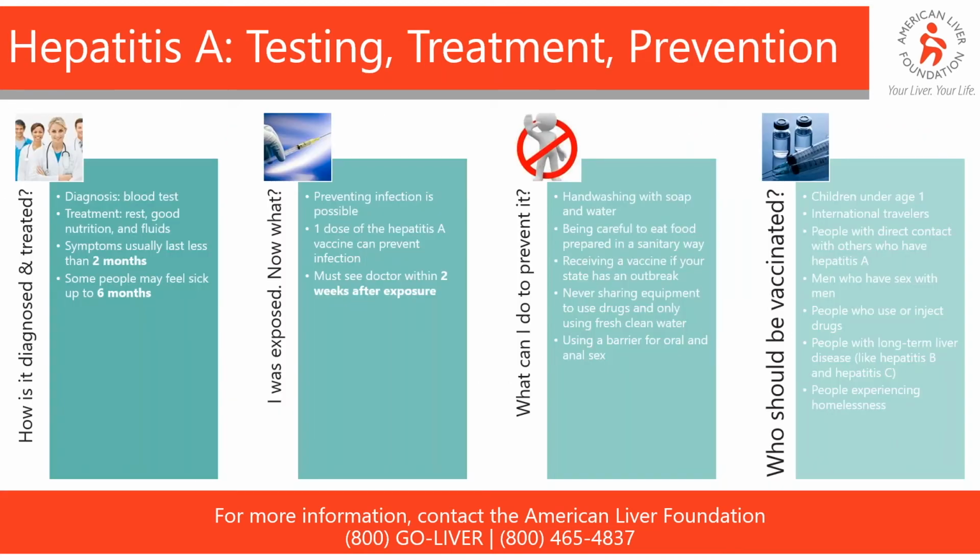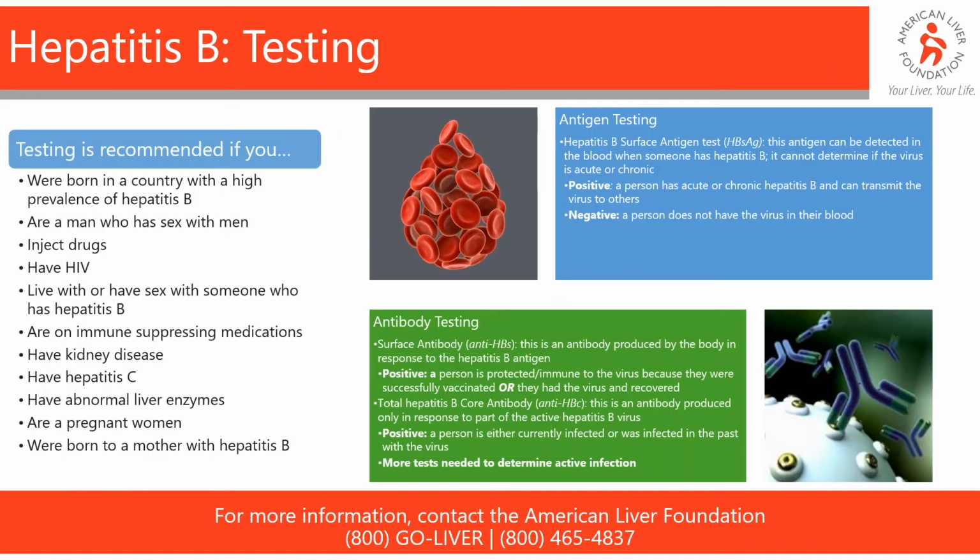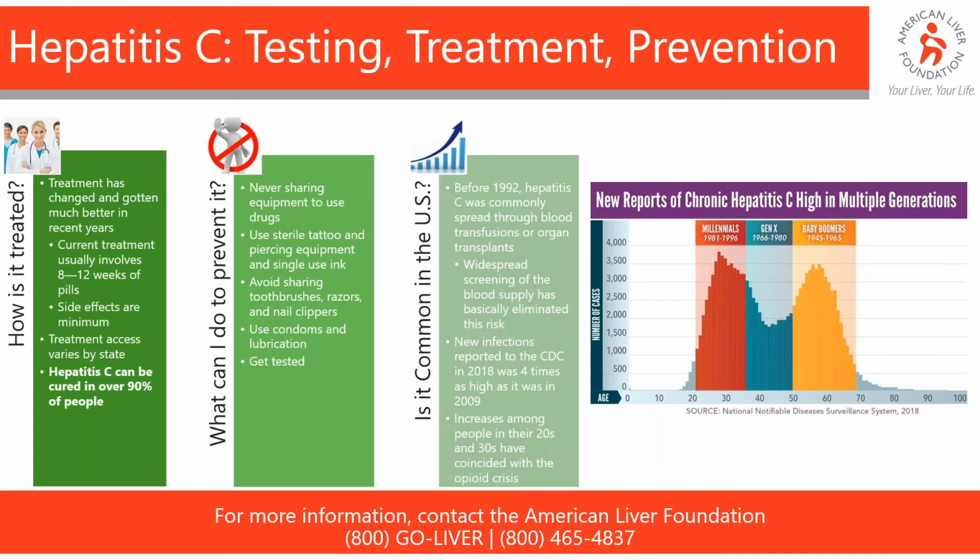So I just spoke pretty much about these. I don't want to go into too in-depth a discussion about these, but you'll have access to the slides and you'll be able to read some of this here about what can be done if any type of testing or treatment is needed. Hepatitis B, same thing, we just went through that. And what the testing is all about.